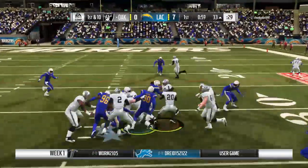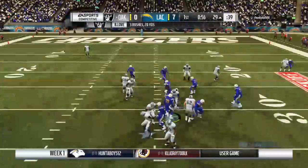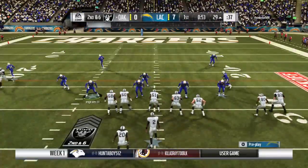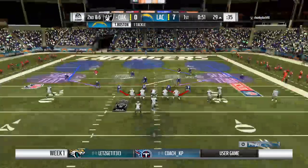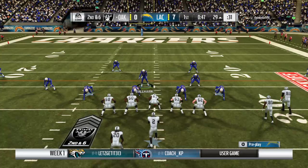They'll run it now out of the gun. Works his way inside the 30 on a pickup of 4. I call that play a success. A nice inside run sets up a very manageable 2nd down. A very solid gain on that play.